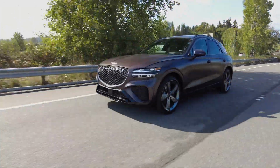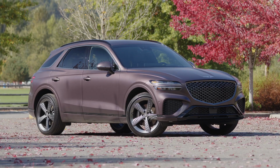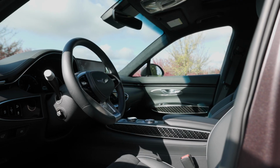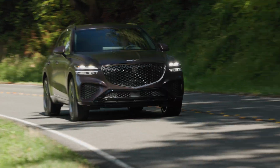The 2022 Genesis GV70 is an all-new compact luxury crossover with sights set on Mercedes-Benz and BMW. Can this newcomer take out the big boys? We have a closer look right now.